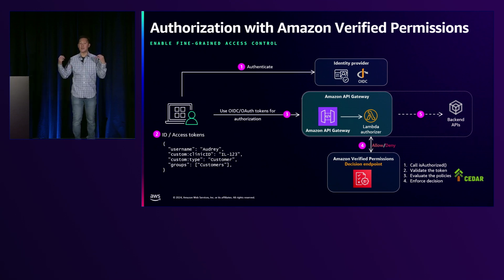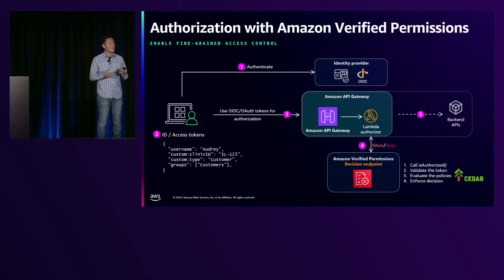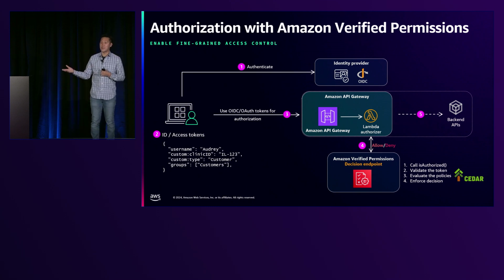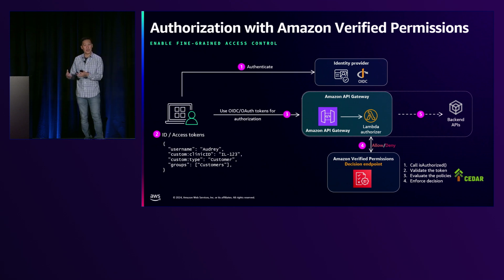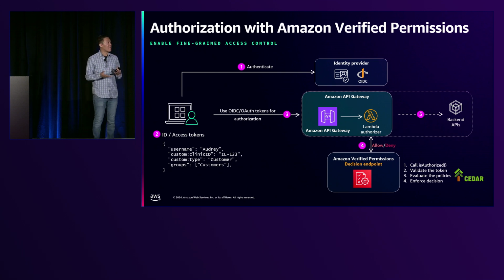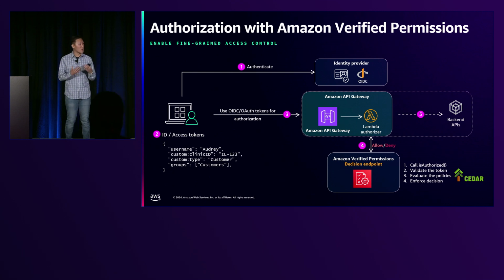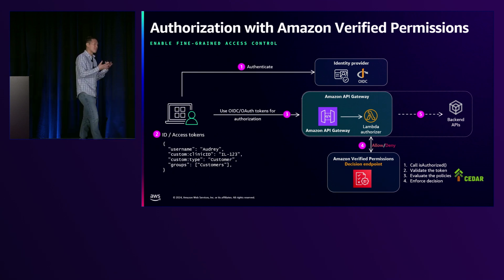The authorizer now, this is, again, what your security team wrote, and will perform some amount of logic associated with this. And the logic here is essentially, we're going to make a call to Amazon Verified Permissions. We're going to take that token that Audrey provided me, and then we're going to evaluate that against the Cedar policy that your security team wrote. Right? So now we can actually check, is Audrey allowed to update her personal profile, as an example. Amazon Verified Permissions will then respond with essentially an allow or deny action, which then your Lambda authorizer could then respond back into API Gateway.